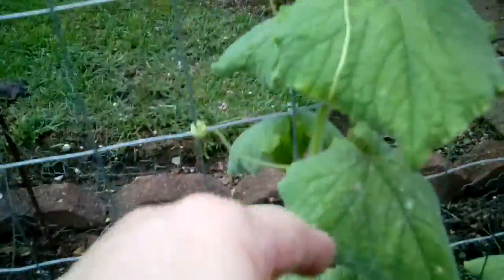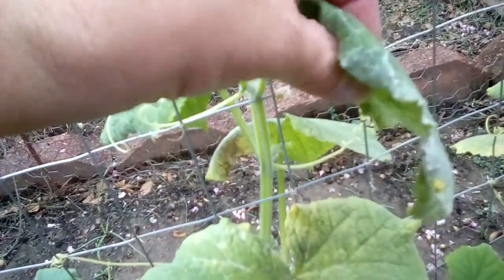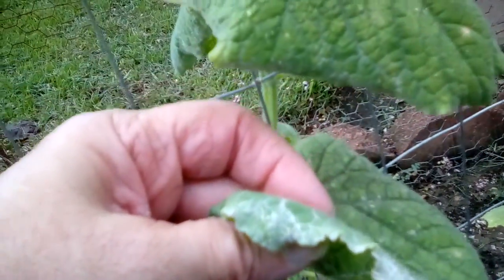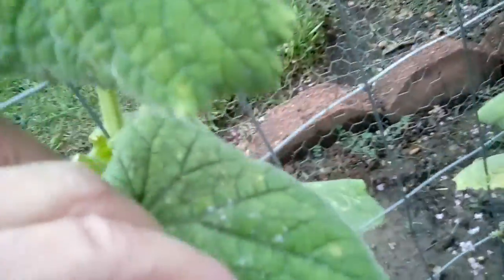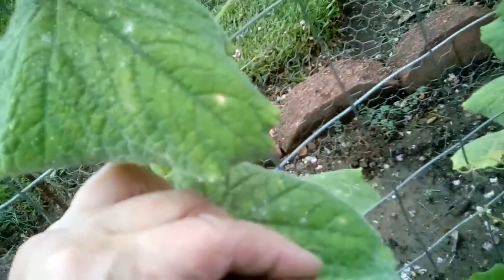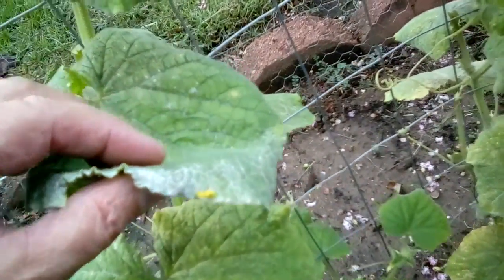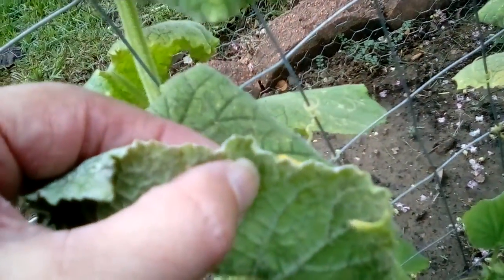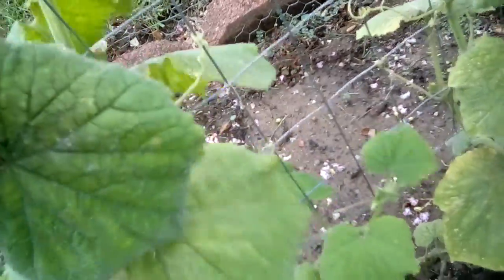You see this yellow stuff here? Now, what is that? I don't know what that is on there. That yellow, I have no idea what that yellow is. There it is, you see the yellow? It looks like little eggs or little, so that leaf is coming off right now. And off it goes.